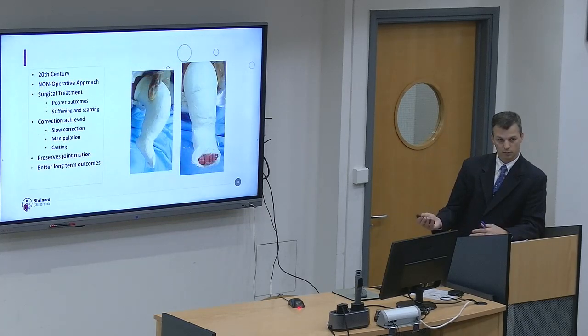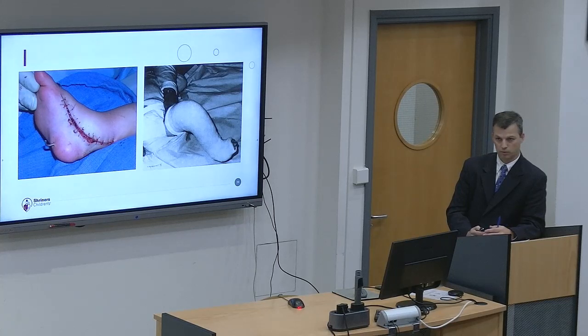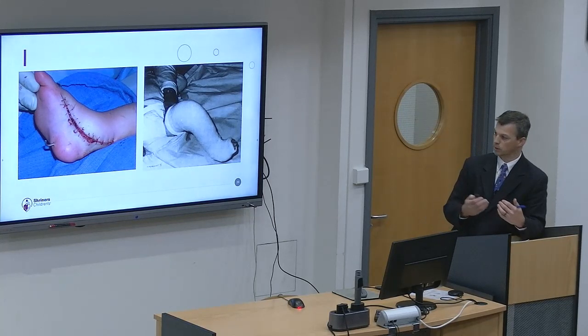There was a second camp of people that recommended a non-operative approach. They felt that surgery was going to lead to poor outcomes, that when you do surgery, it causes stiffness and scarring of the foot. You can achieve a similar correction with slow, gradual stretching. You can manipulate the foot, cast it, and this helps preserve the joints, eliminates the scar tissue, and you would have better long-term outcomes. And so really from about 1950 to 1980, there was this battle between groups of surgeons and groups of other orthopedists. Some said do surgery, some said do casting.